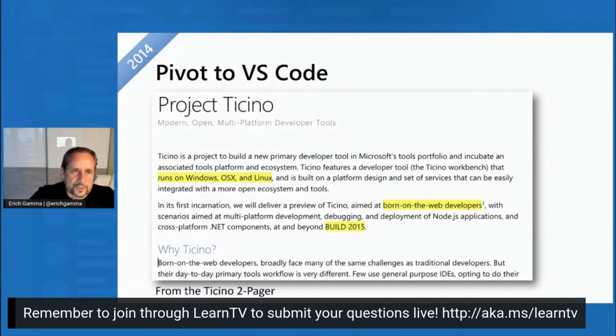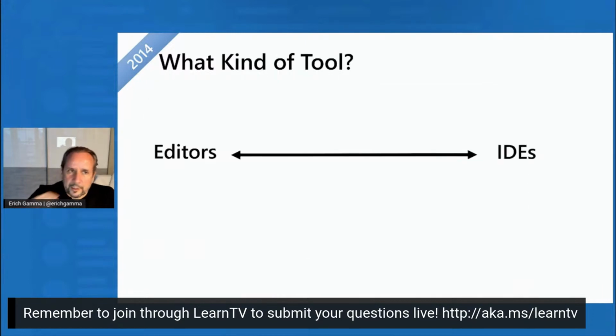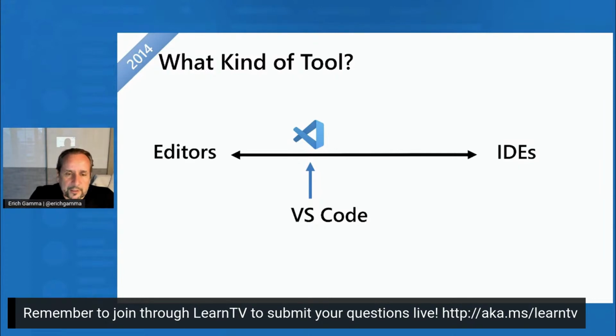So the next question was, well, what tool do we build? And on one hand, right, born-on-the-web developers, they use editors, right? They like Sublime, Atom, whatever, right? We had some background in IDEs, which we also like. We like code understanding. We enjoy debugging. So what we wanted to do is build a tool that is in the sweet spot in between, and that addresses the challenge of supporting many languages, right? You will see this as a common theme as we evolve further.